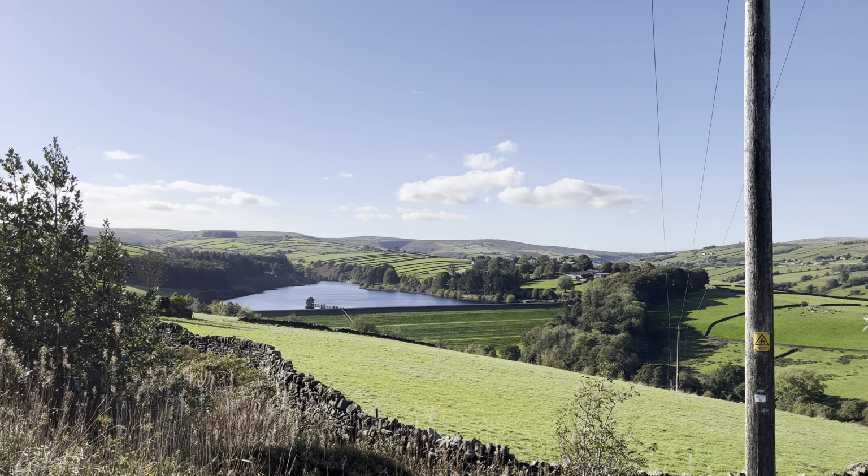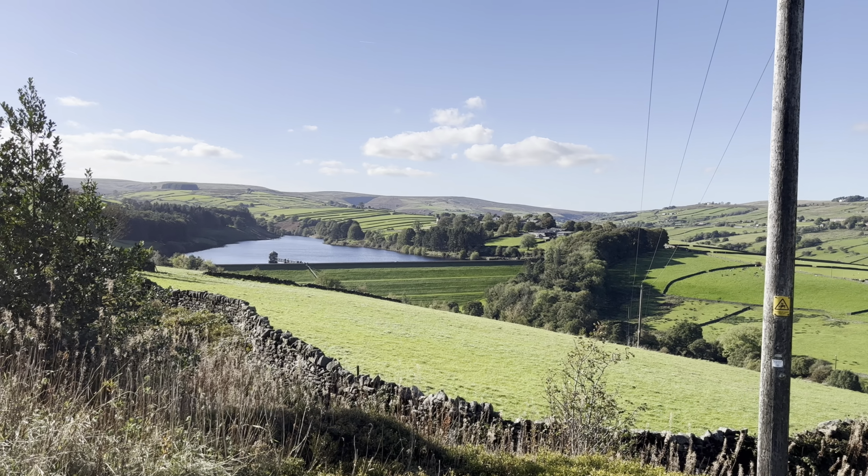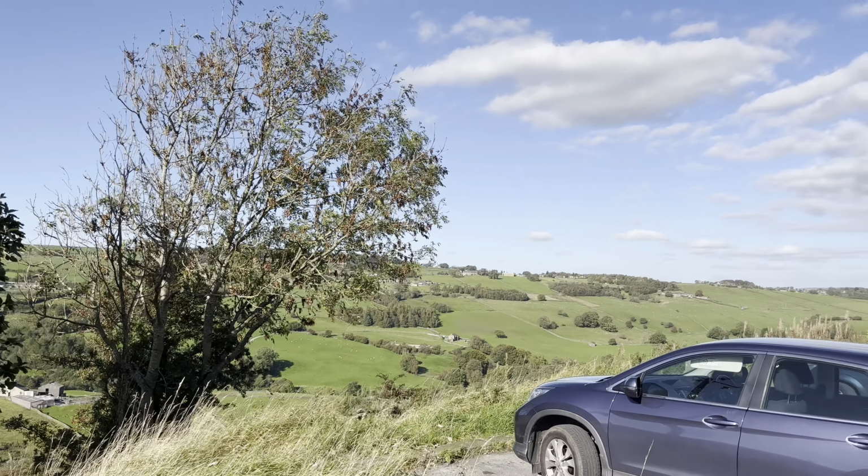Hey guys, so welcome to Exploring the North. We're over at Haworth today. I just wanted to show you, before we actually go into the village of Haworth, what kind of countryside it's actually set in. It's a beautiful place.